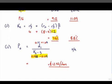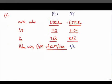Now on to part B. Before we get into the detail of part B, it's useful just summarising where we are. We know the market value of the two companies based on their quoted share price. From that we've got the PE ratio, we've used the beta factors to get the cost of equity, and we've got an alternative valuation using the dividend valuation model.